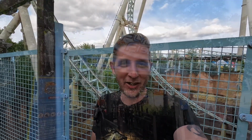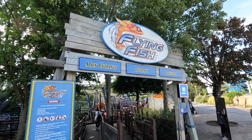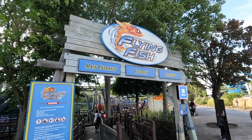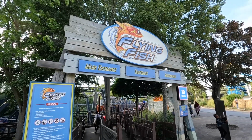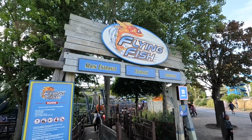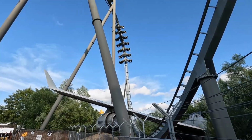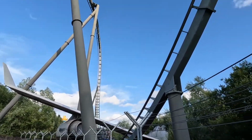It's getting towards the end of the day now though, so I'm going to head over to the Swarm Island. Going to make the Swarm my last ride of the day, so let's head on over. And the park just starting to filter out a little bit now. 10-minute wait for the Flying Fish. This 1983 Mack Rides coaster was the park's very first roller coaster. Used to be known as Space Station Zero until 1989. And here we are on Swarm Island then to ride the Swarm.